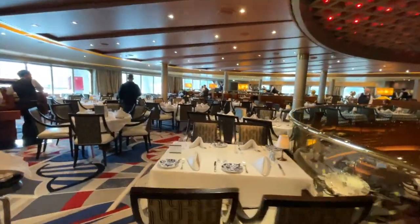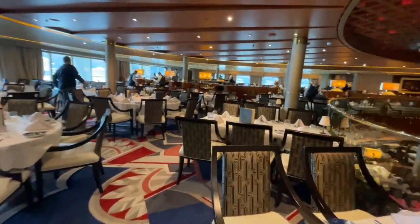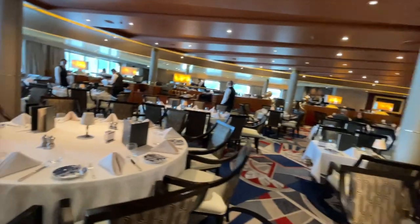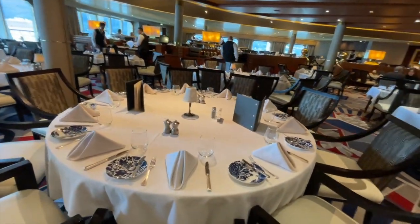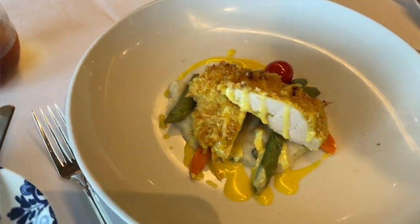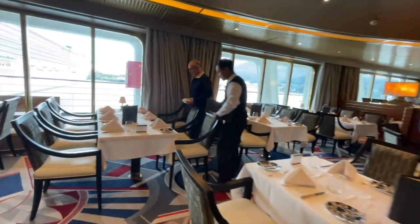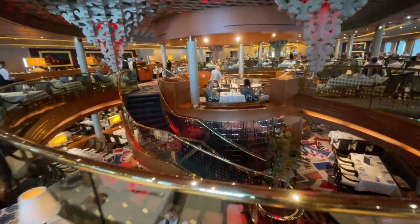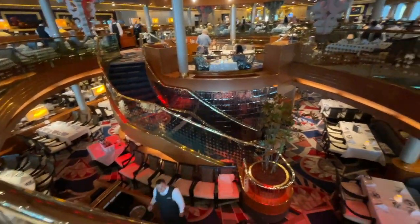Note on the Eurodam, you may either have assigned seating, early or late at set times, very classic cruise seating, or you can also just have your dining set randomly, in which you visit the maitre d' each evening for a seating. What I like about the set dining is you have the same table each evening and the same servers.